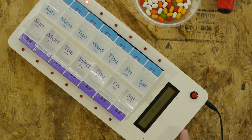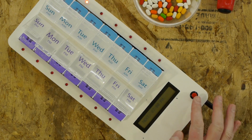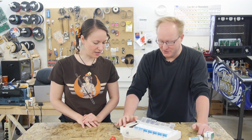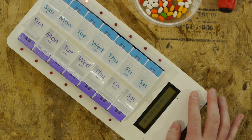Right, let's load it up. So right now it says it's 10:13 a.m. on a Monday, and the Monday light is on. Monday morning, you sure. Why are you pushing that button? What does it do? Oh, I'm trying to go into the menu. Oh, there we go. There you go. Okay, what do you want to do?